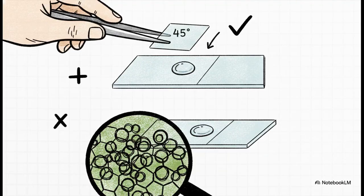The absolute last hurdle is mounting the slide, and this is where the 45-degree angle rule comes in. When you apply your glycerin medium, you have to lower the glass cover slip super slowly, exactly at a 45-degree angle, to gently push the air out to the sides.